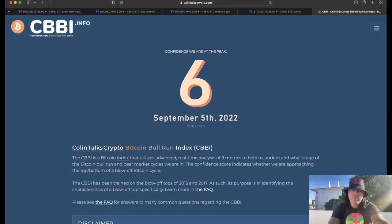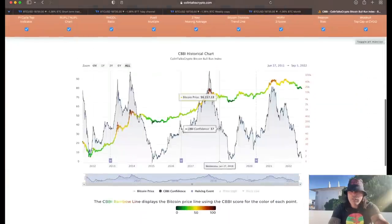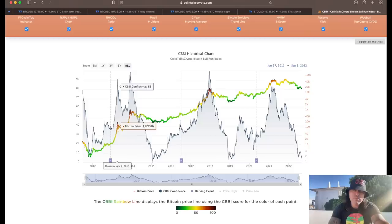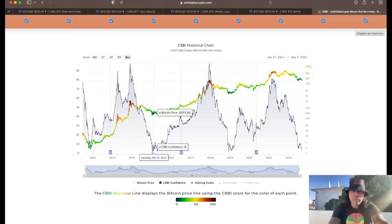So this is September 5th. Number 6 means that we are low. And the blue line, that's the indicator. Every time the blue line is between 90 and 100, that should be the moment you sell your Bitcoins, because we're nearing the top. And every time it's between 0 and 10, you should be buying, because that means we are at the bottom. Look, the bottom here, this beautiful indicator, was exactly there, between 0 and 6.